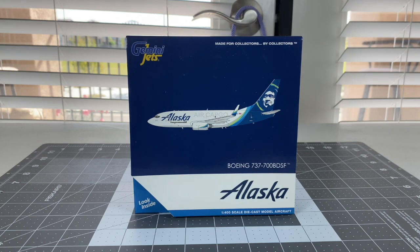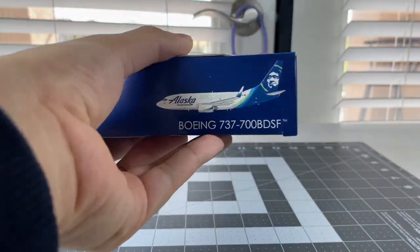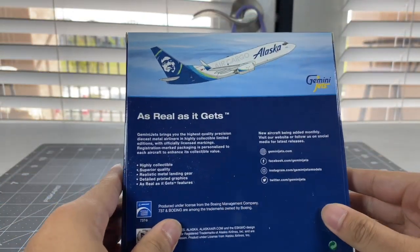This is just your typical generic GeminiJets box, nothing special. All you have is the GeminiJets logo right there, "Made for collectors by collectors," your computer generated aircraft image right there, Boeing 737-700 BDSF, Alaska Airlines logo right there, 1/400 scale diecast model. Panning over to the sides, pretty much the same at this point.